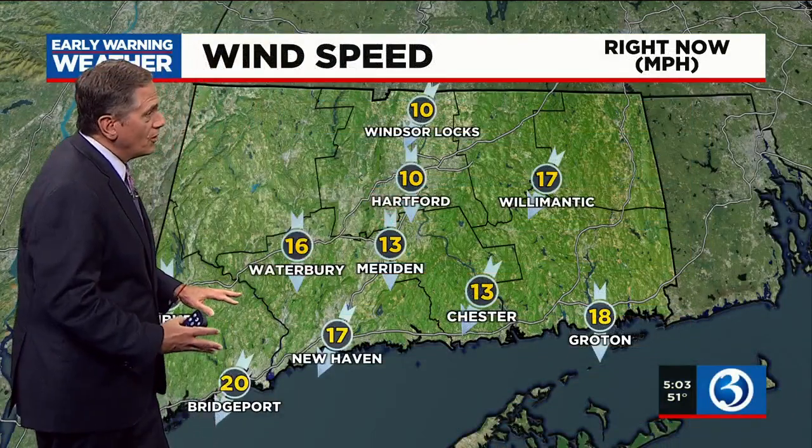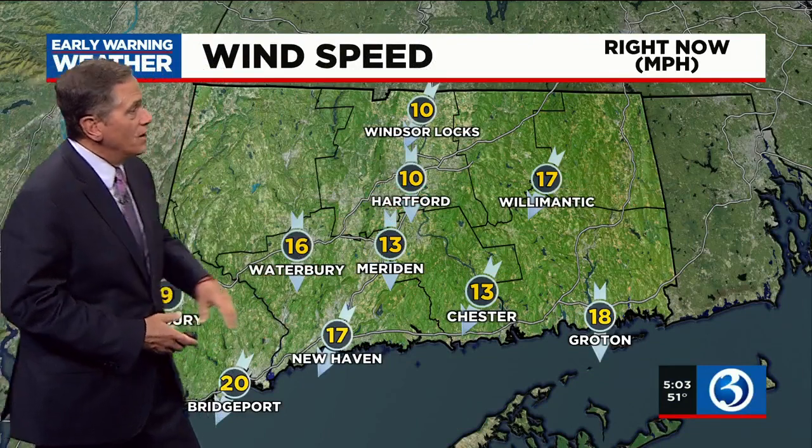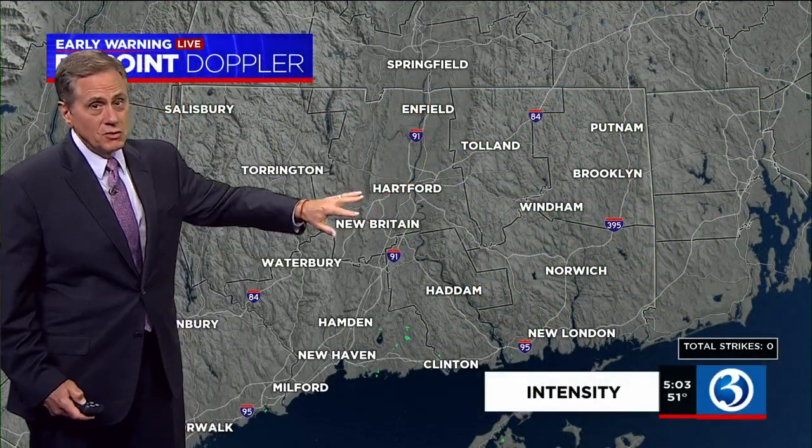So quite the windy day today, and now the winds are a little bit lighter. It's still quite breezy out there. Average wind speeds are 10 to 20 miles an hour, and recently Willimantic and Groton had gusts to over 30 miles an hour, but these gusts are not as brutal as they were earlier today. Early warning pinpoint shows that we don't have any heavy rain in the state, but in other parts of the state, there is some light rain and some mist, making for a dreary evening.